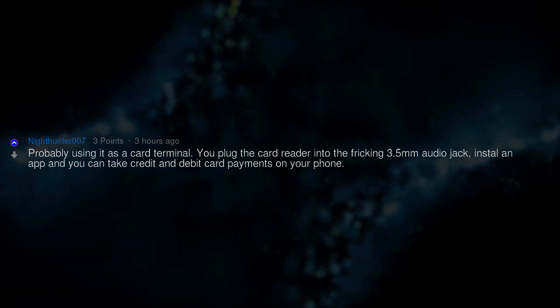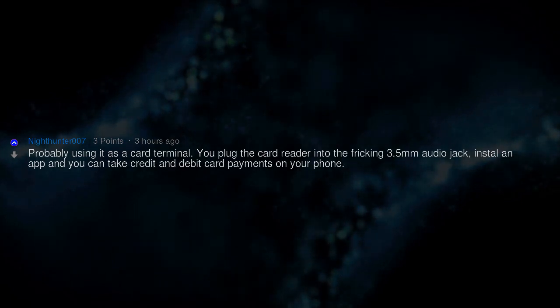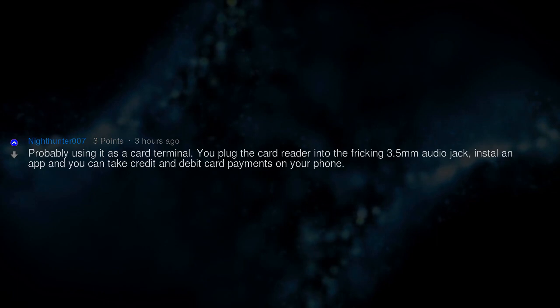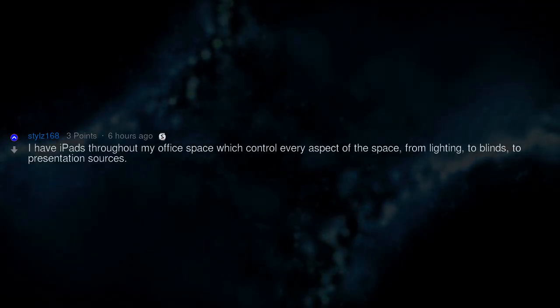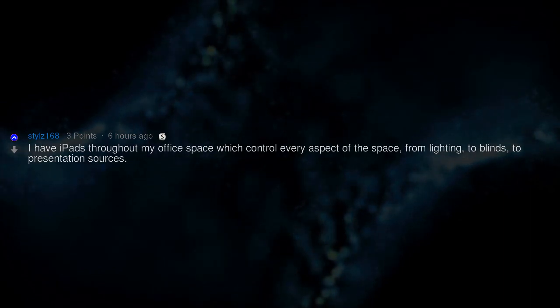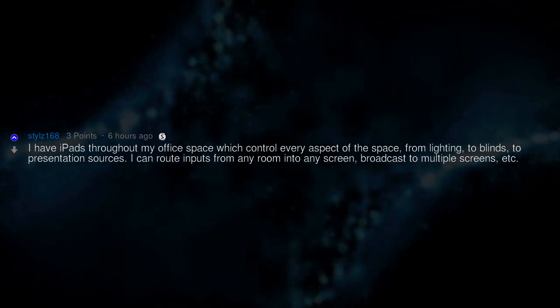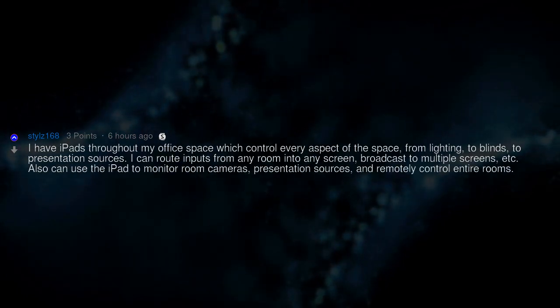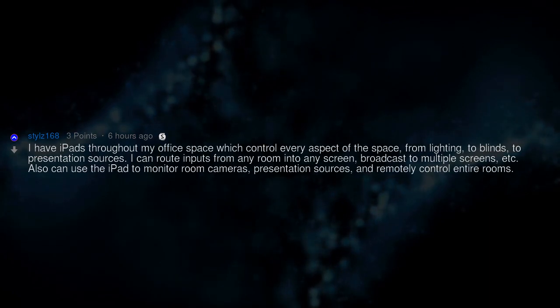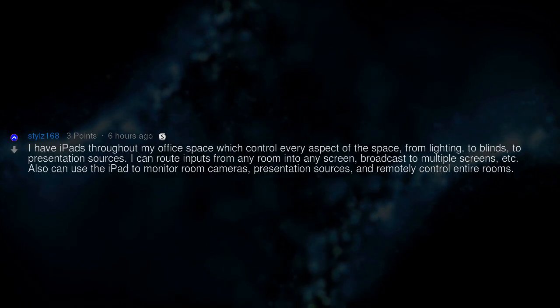Probably using it as a card terminal. You plug the card reader into the 3.5mm audio jack, install an app, and you can take credit and debit card payments on your phone. I have iPads throughout my office space which control every aspect of the space, from lighting, to blinds, to presentation sources. I can route inputs from any room into any screen, broadcast to multiple screens, etc. Also can use the iPad to monitor room cameras, presentation sources, and remotely control entire rooms.